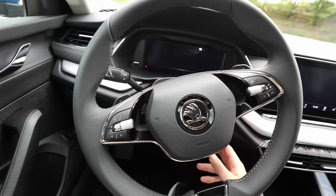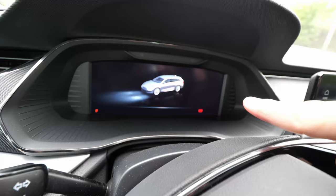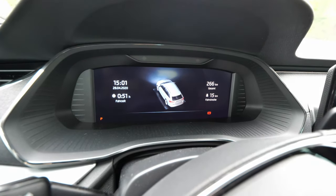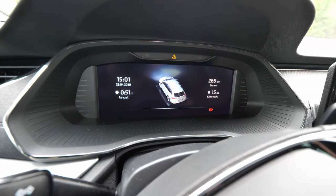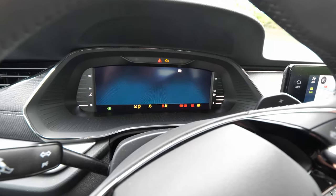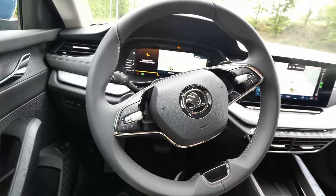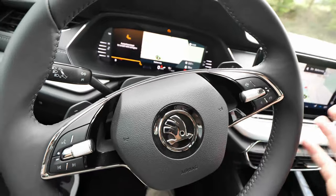So good, you can see also the nice graphics on the screen when you close the car. Super awesome. And you can see all the information about the last driving. And when you open up the car, let me show you again. You press the start engine button and then the car will start. But now I want to start the car for you for a second. Press the brake and the engine starts right now.